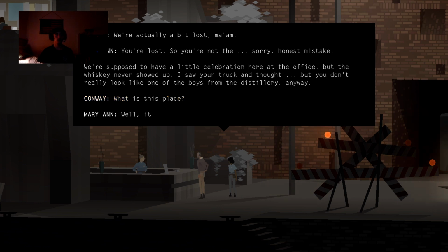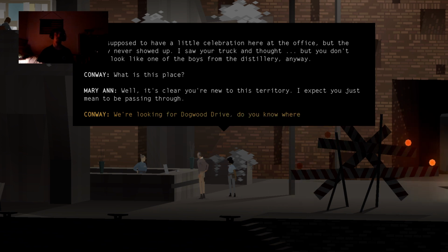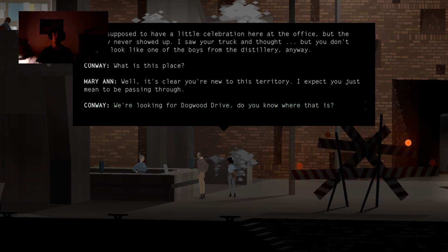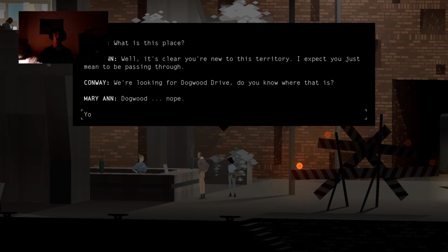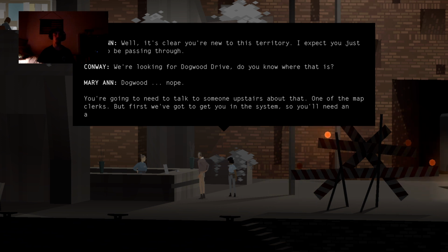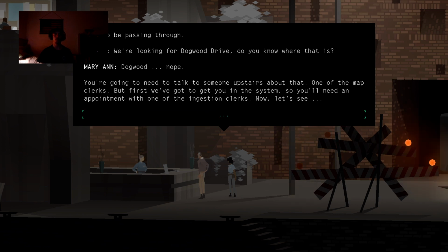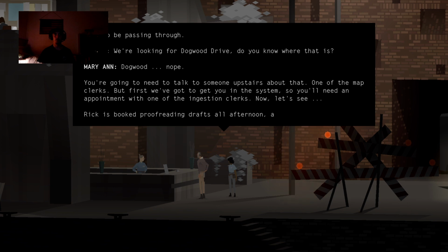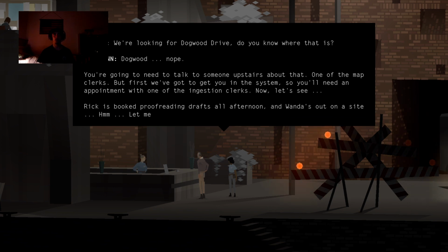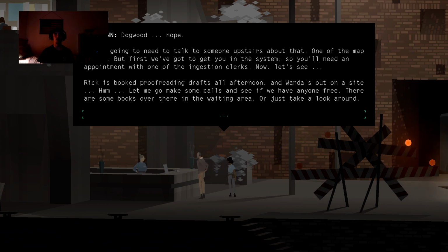What is this place? Well, it's clear you're new to this territory. I expect you're just passing through. We're looking for Dogwood Drive. Do you know where that is? Dogwood. Nope. You're gonna need to talk to someone upstairs about that. One of the map clerks. But first, we've got to get you in the system. So, you'll need an appointment with one of the ingestion clerks. Now, let's see. Rick is booked proofreading drafts all this afternoon, and Wanda's out on a site. Let's go make some calls and see if anyone's free. There are some books over there in the waiting area, or maybe just take a look around.